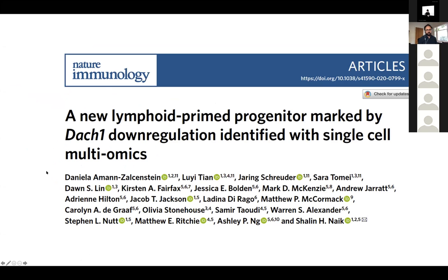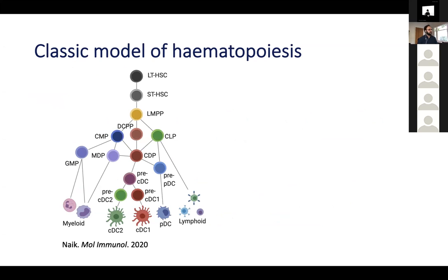And here's the article. It's identification of a new lymphoid-primed progenitor marked by Dach1 downregulation. So in classical models of haematopoiesis, we have a situation where we've got long-term stem cells, short-term stem cells, this multipotent progenitor called the LMPP, and then we have these series of ball and stick type diagrams which describe how a stem cell gives rise to the diversity of immune cell types. And this is a figure from a review I wrote. It's very dendritic cell centric because that's a major interest of our lab, but the principles are very similar.